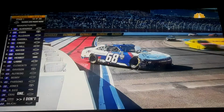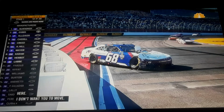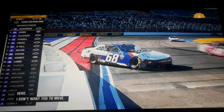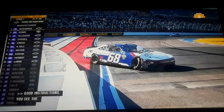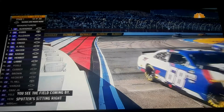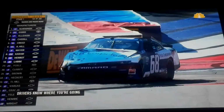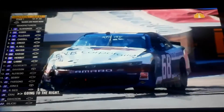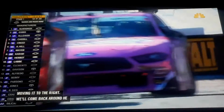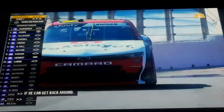Giving some good instructions. You see the field coming by, so the spotters are just letting them know, sit right there so the drivers all know where you're going to be. I think the 68 hit that off. You can roll, stay to the right. You get moving and stay to the right. We'll come back around here, if he can get back around. Yeah, TJ Majors, long-time spotter, using that experience to give some good advice.